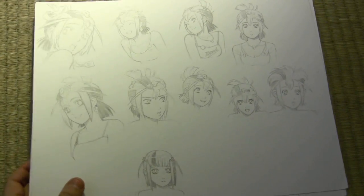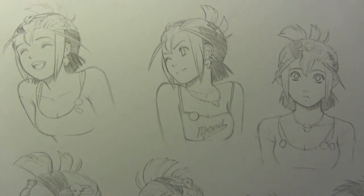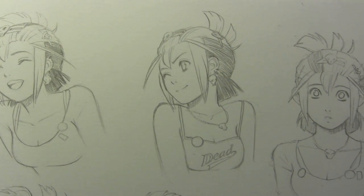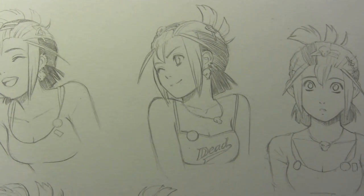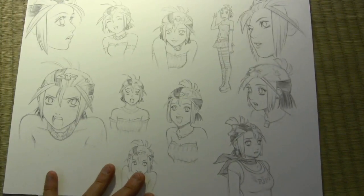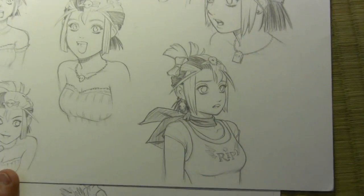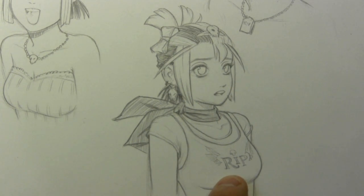People ask me about costumes or clothing choices. You can see me here trying out some sort of unique clothing that would convey the idea that she's a ghost, and so I had her wearing this top that says dead across the front, and that was one early possibility. Now what I decided to do in a subsequent page of sketches was playing around with lots of different kinds of clothing choices, but down here you will see I came up with the idea of RIP on her shirt, and so that I really liked, and I thought, yeah, let's keep that.